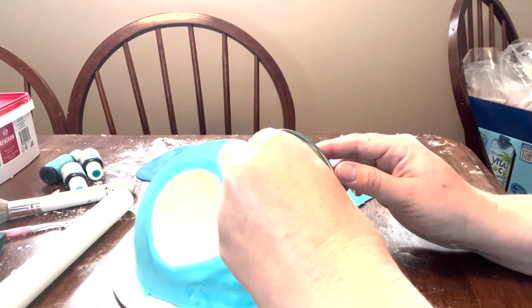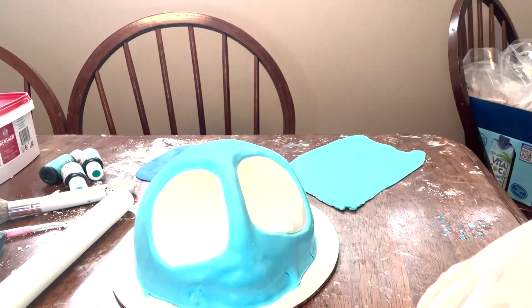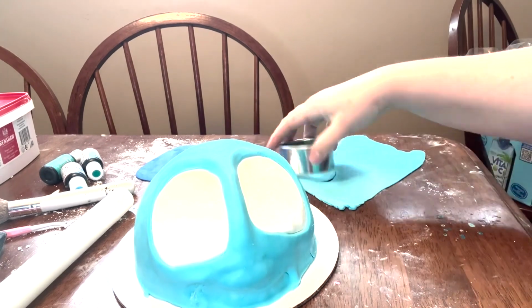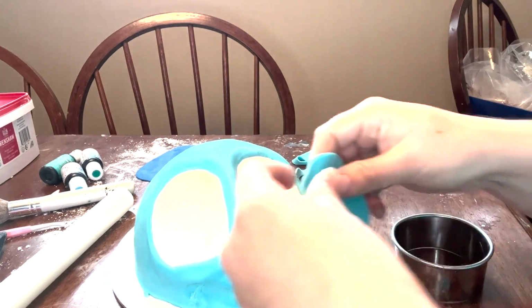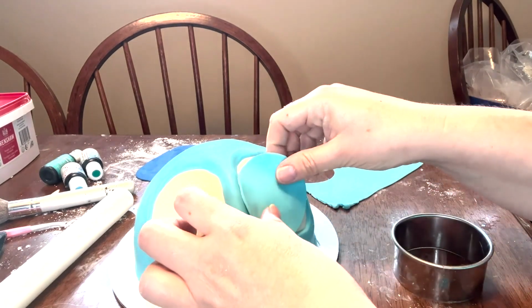Next up, I'm going to use my trusty circle cutters to cut the right size circle, and I'm going to lay it on there, adhere it with some water so that it's in the right placement.